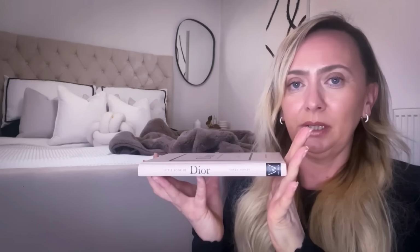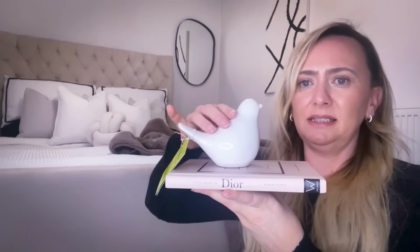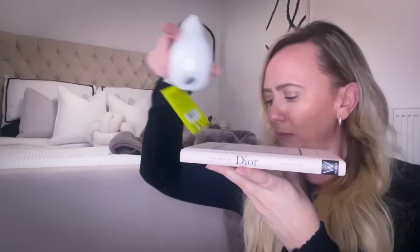I do tend to have a lot of books around my home. So at the moment, I've got this book just behind us and it's got a candle on it. But I do just like to style little pieces like this on a book. So I've got quite a few of these books. I got mine from Rowan, but you can pick these up in TK Maxx. But I've got them dotted all around my home.